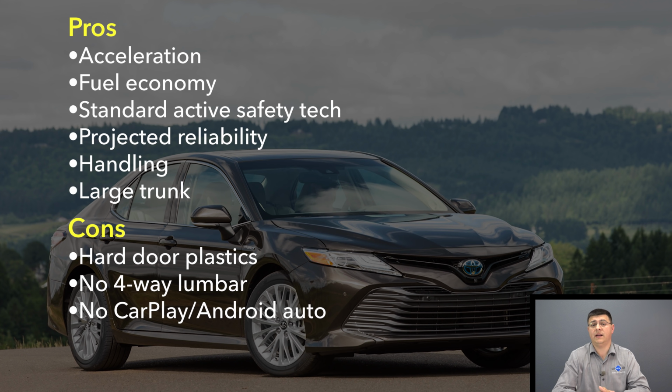The only other complaint I had about the Camry Hybrid is that the door sills and the armrests on the doors are not as soft as some of the competition. So if you are the kind of person that likes to rest your arm on that door sill, then it is going to be less comfortable than some of the other options.